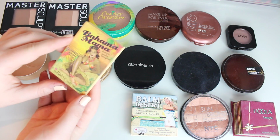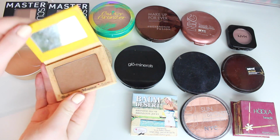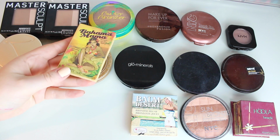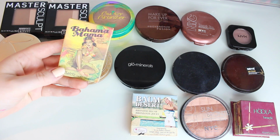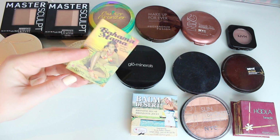So this is the Bahama Mama bronzer from The Balm, and everyone loves this one except for me. I feel like I'm just holding on to it because everyone else loves it and it must be a good bronzer. It's too ashy and brown and too dark and pigmented. You might like this, but I don't like it, so I will give this away.